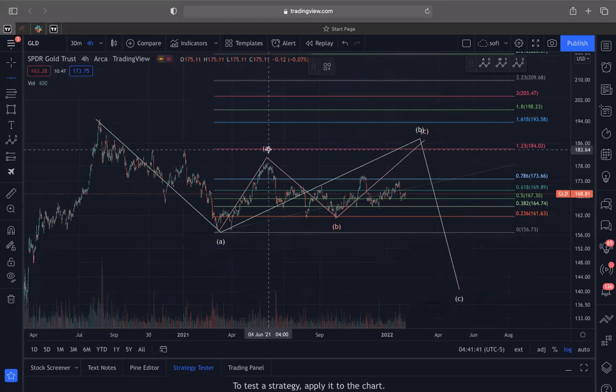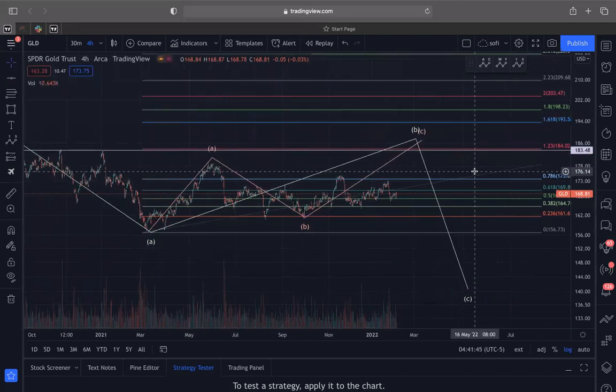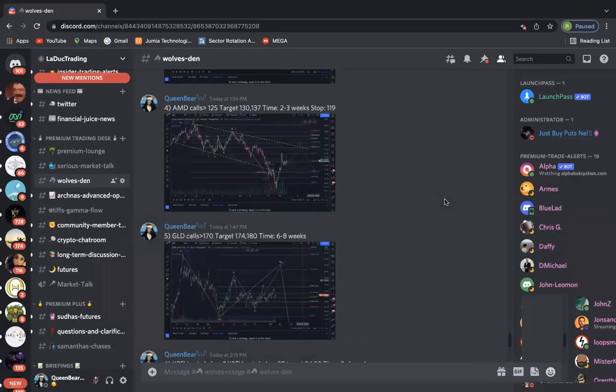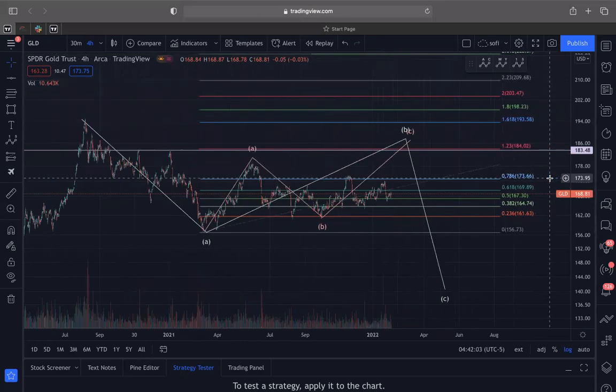So 184 is the area I'm targeting, and this matches the assumption that people could go into gold if the market starts to sell off. Right now it's at 168. Over 170 would break the 618 fib. You can see this is the area that's been acting as resistance. Over 170 it can certainly go to 175 and 184.